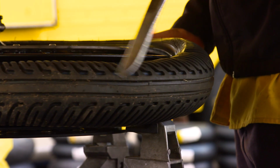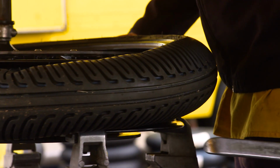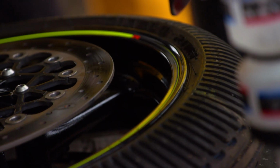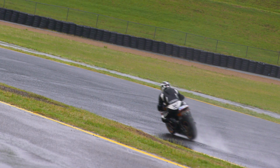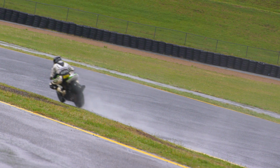The wet weather tyre is called the Dunlop KR393. That's the rear tyre, and the front tyre is a KR191. It's a full wet tyre, has a lot of silica in the compound, and it has very generous siping to disperse the water. And so the wet tyre used in full wet conditions is a fantastic tyre. However, used in drying conditions, they don't last very long at all.